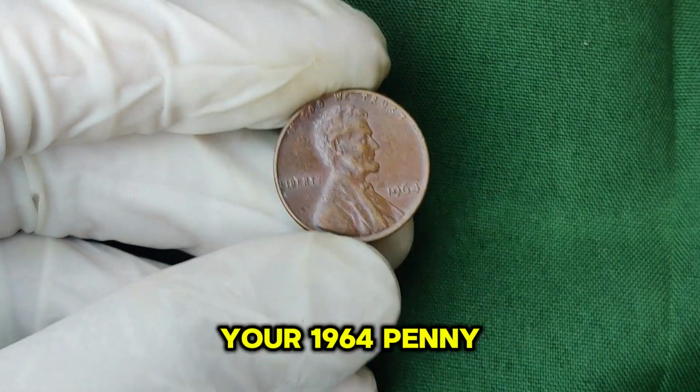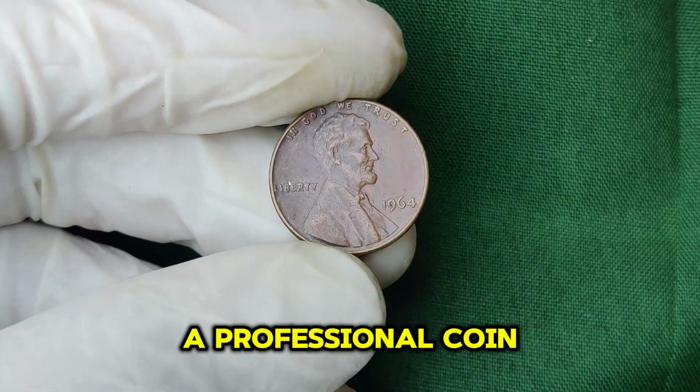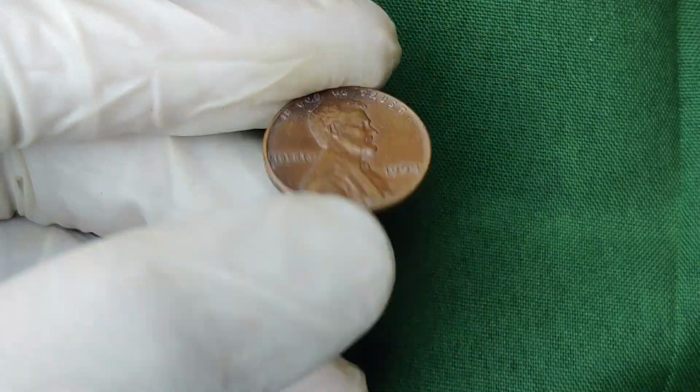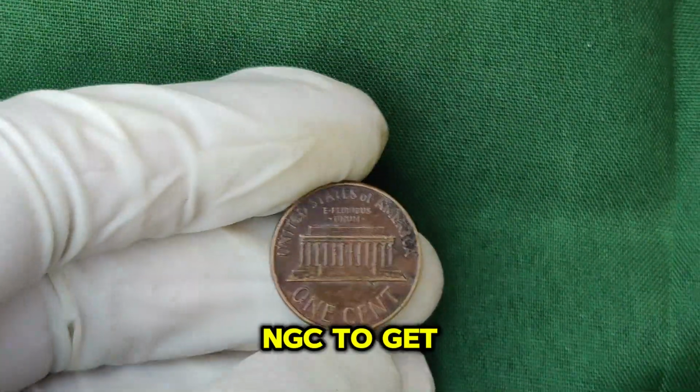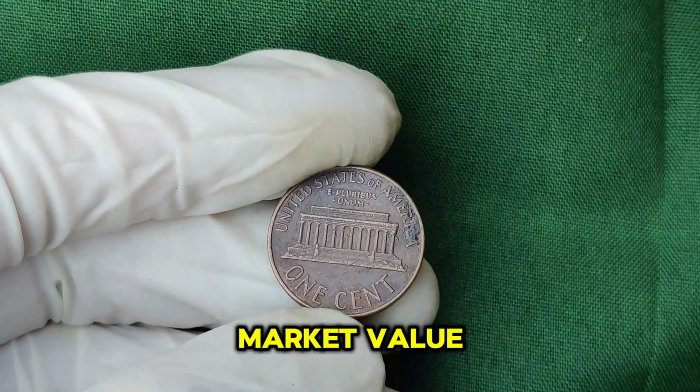If you think your 1964 penny might be worth something, consider sending it to a professional coin grading service like PCGS or NGC to get an official grade. This will help determine its true market value.